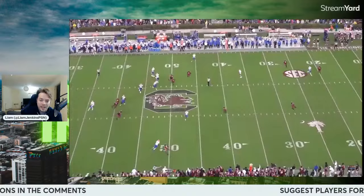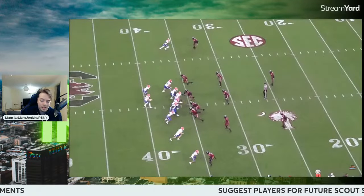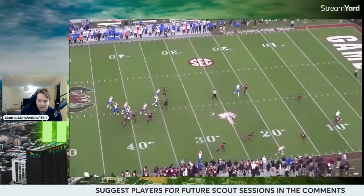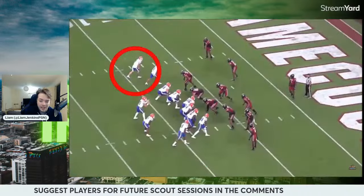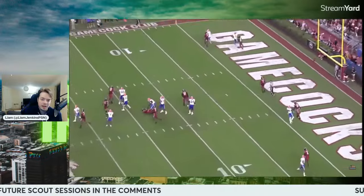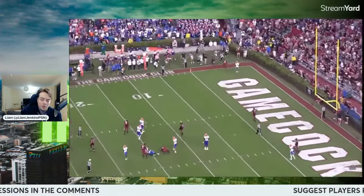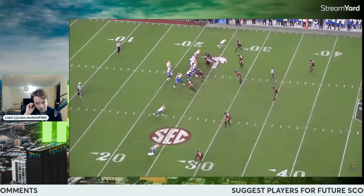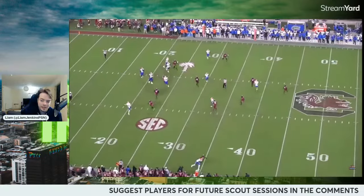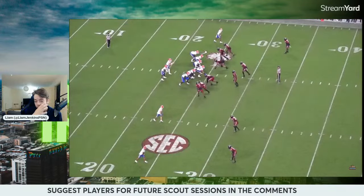Just again, he's consistently able to find the soft spots in the defense. He's not fighting anything. High points the ball well each time. We're not seeing him have a massive whopper yet or a drop or anything like that. Go on, back shoulder. It's not to him, is it? Awful throw. Just breezes by him, then runs across his face. Yeah, he's a lot of fun to watch.